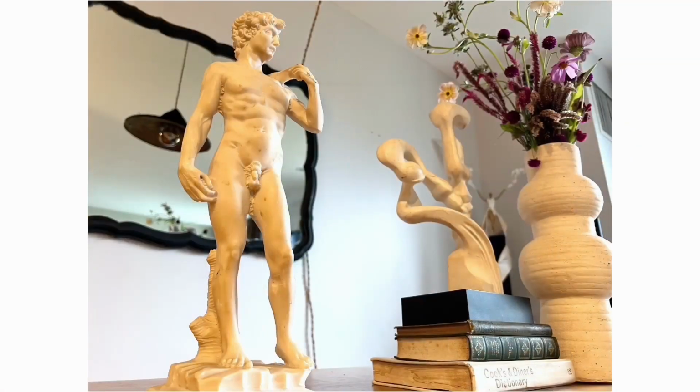That's why I love going to Brimfield flea market. The mirrors that I found there, Parisians love ornate mirrors with gilding. And that's why I picked those up. That was during my first trip to Brimfield. My second trip, I found David.